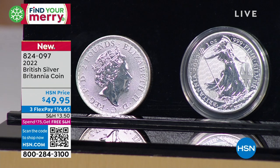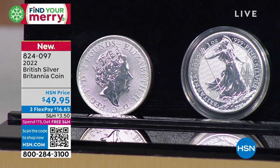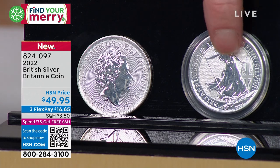Now, traditionally, they start making the new coins in October. So our understanding is they've already stopped making these coins. This is the official Royal Mint coin. That's really important. We just talked about how critically important it is for you to get certified, to get authentic, to get the real deal, to get the license. It does come in the lens. Okay, so I just took this one in the lens.